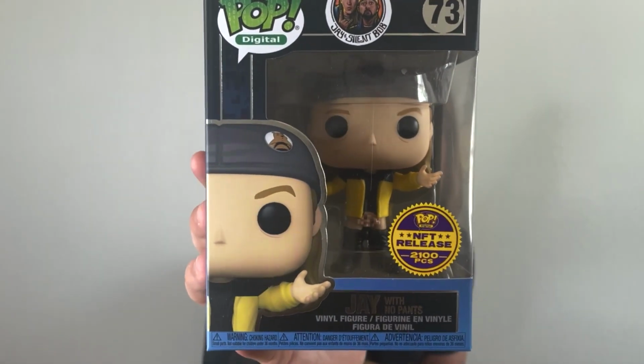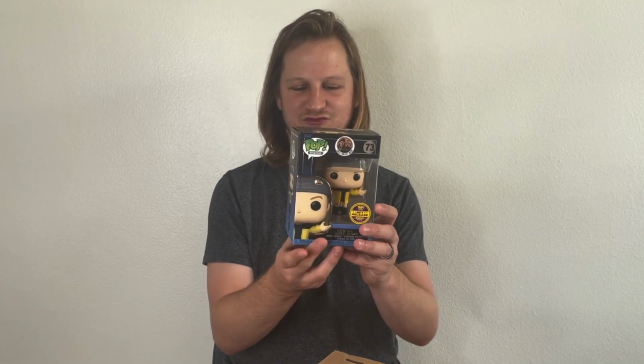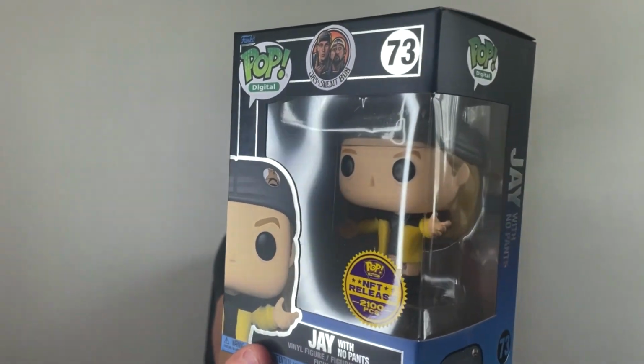This is such a funny pop, and I'm a big fan of the Jay and Silent Bob universe and a lot of Kevin Smith films. So it was definitely really cool to see them make this pop here with his pants down. Some really cool detail on this pop as well.